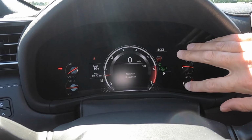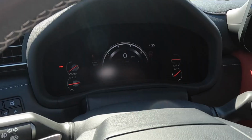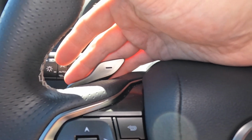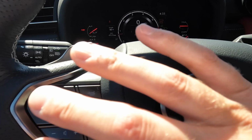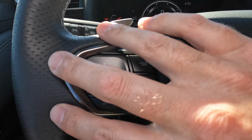You do have real gauges on either side of a multi-information display in the middle. You do of course have paddle shifters, upshift, downshift for your 10-speed transmission, as well as many buttons on the steering wheel. Here's your adaptive cruise control. Here's some other media adjustments down here.